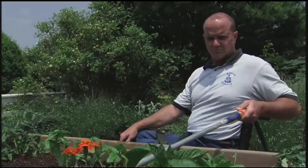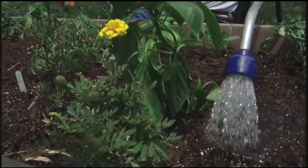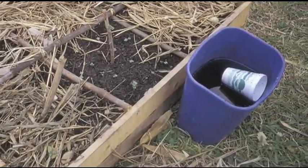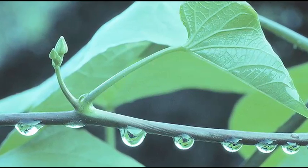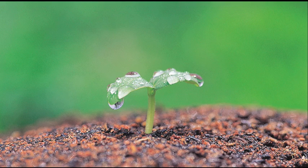When watering, pour the water directly onto the root system and not onto the leaves of the plant itself. You can do this using a small scoop or container. Watering the entire plant, especially late in the evening, will allow water to remain on the foliage for several hours, which may promote disease problems.